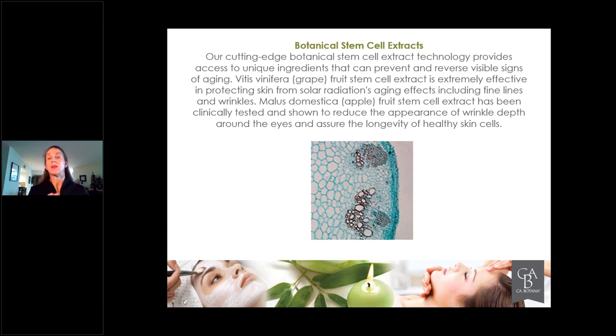functions in the way of being rejuvenating for fine lines and wrinkles, helping the cells to live for as long as possible. Regenerating happens with the grape stem cell, and that's more the reproduction of the cell, helping to protect from solar radiation, helping that free radical scavenging aspect of the grape stem cell to be able to get in there and identify those toxins.